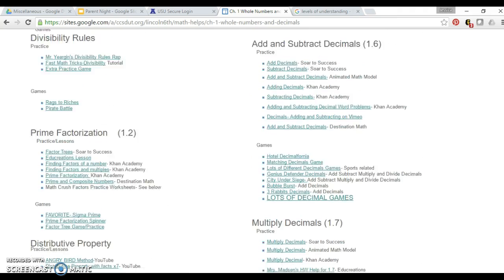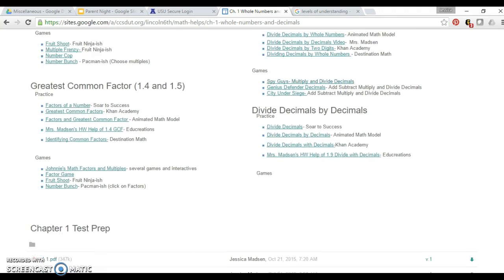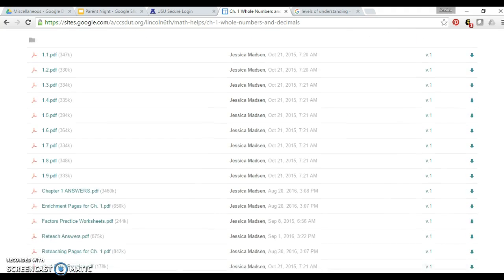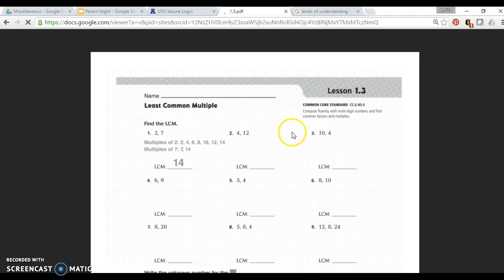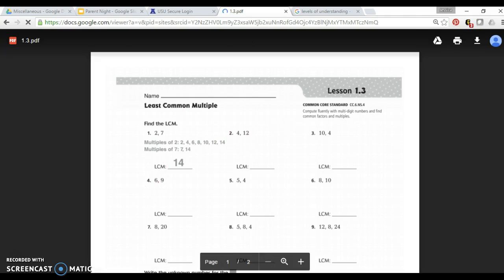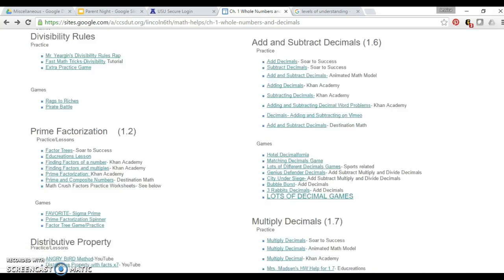The kids know how to get onto this. Every now and then we have time, and I tell them to pop on the computer and play one of the games that we've been talking about. The other thing I want you to be aware of is that I have every single homework assignment uploaded. So if your student forgets to bring home their homework, it is all here. They can print it off at home, or they can at least look at it and do the assignments on the screen. Also, I have the answers posted for each of these homework assignments.